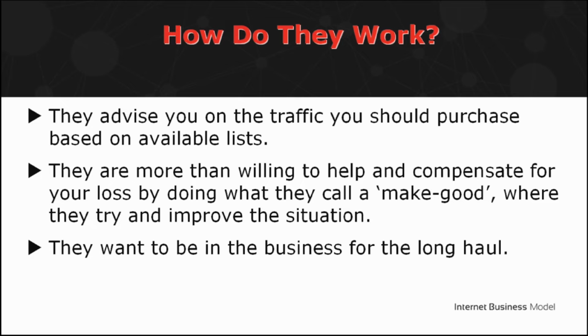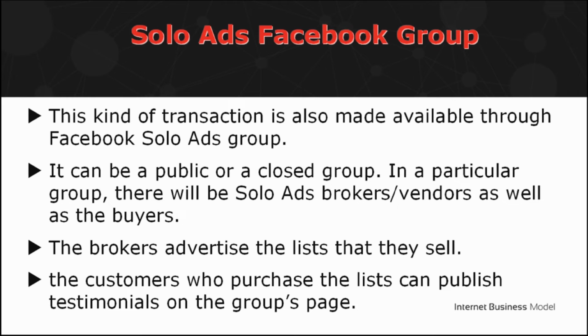This is because their goal is to sell as many lists as possible to the right market, and they want their customers to come back and make another purchase with them in the future. They want to be in the business for the long haul. This kind of transaction is also made available through Facebook Solo Ads Group. It can be a public or a closed group.